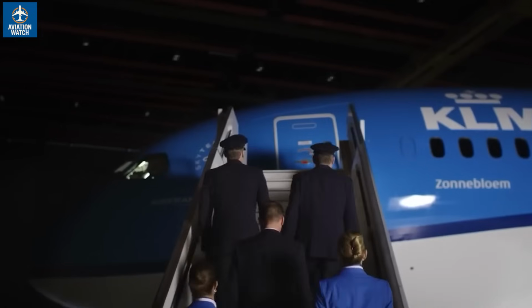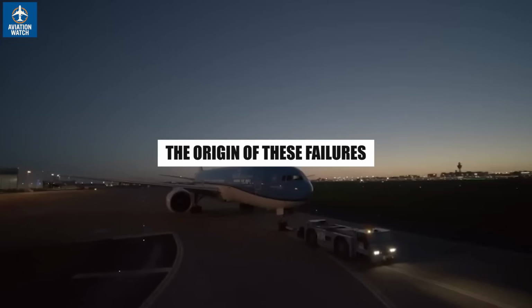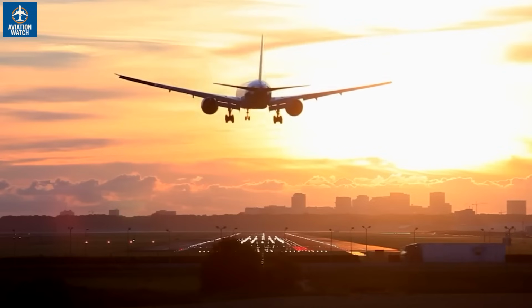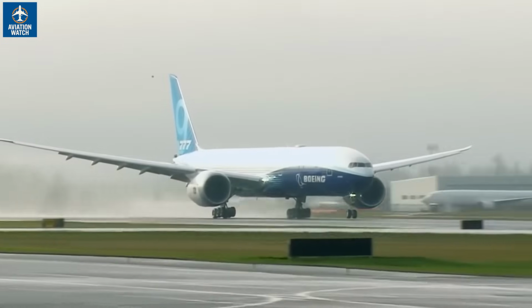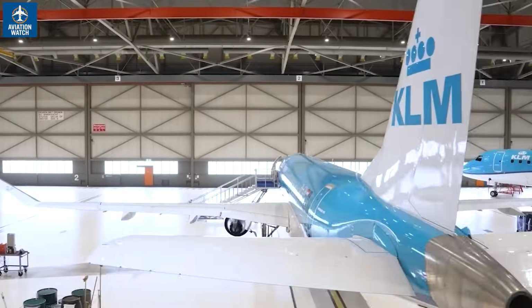The problem did not originate from KLM. The origin of these failures began at the very place where the aircraft were born. The technical issues on the KLM 787 fleet did not occur randomly. They did not stem from human error, nor were they the result of excessive aircraft age. They repeated, same positions, same structures, same manufacturer, and all of them led to one place, Charleston, South Carolina.